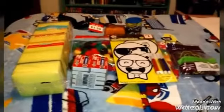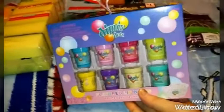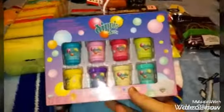Then at Toys R Us, these were on clearance for $4.98, so I picked these up for me. And then once I get done with them, I could use the little containers for my Barbie dolls. So it's double duty for these. Cool.